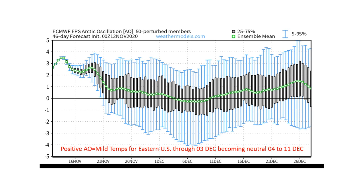This is an extended outlook all the way out 46 days to the end of December. Again, strongly positive to start here, right on through the 24th, 26th of November, and then you notice more of a neutral trend there in the middle of the graphic, that green line from the 5th through about the 11th of December, and then back to positive again. So just something to keep in mind.